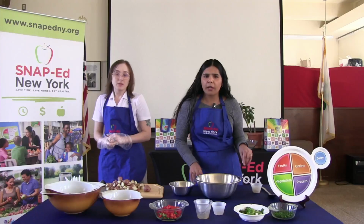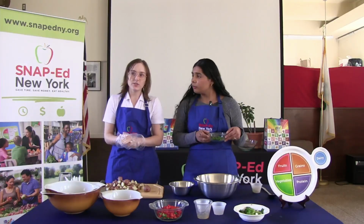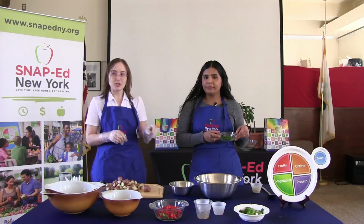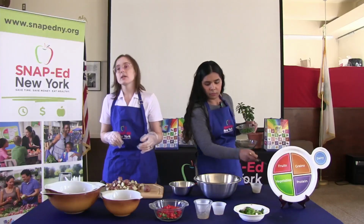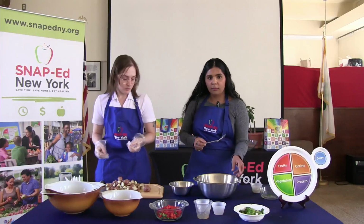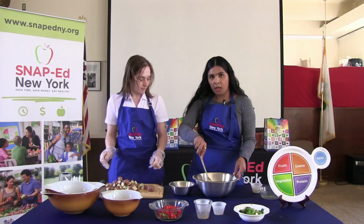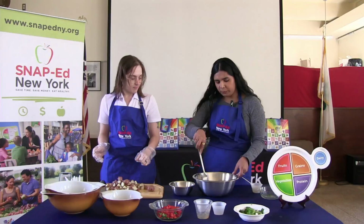And what else do we have? We have the fresh parsley. So I love this dressing. It's super, super easy. We just mix everything all together in this bowl. We're also using light Italian dressing in this case. So that's going to lower the saturated fat content of the food while still adding a really great taste. Okay, and we're going to mix a little bit over here.